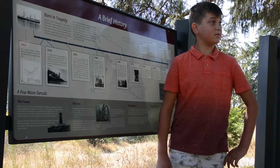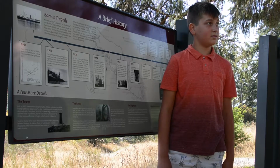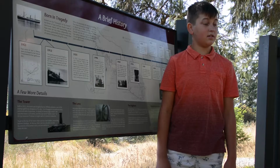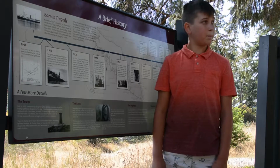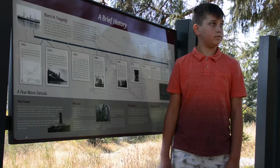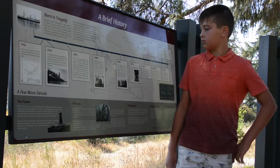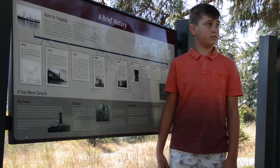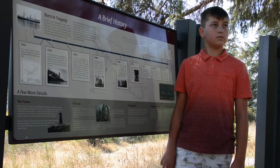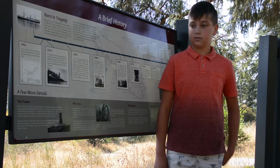And then, as I said, it was finished being built and lit up for the first time in 1912. Okay. And then it operated all the way through until 1989, which was 30 years ago, when it was destaffed, so that there's then no more staff on site, and it was kind of abandoned at that time. Oh. Okay.